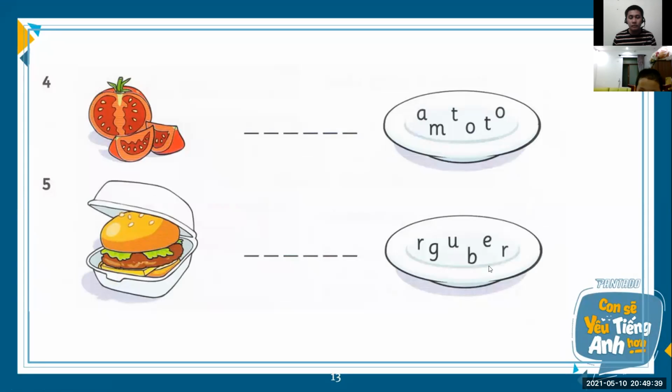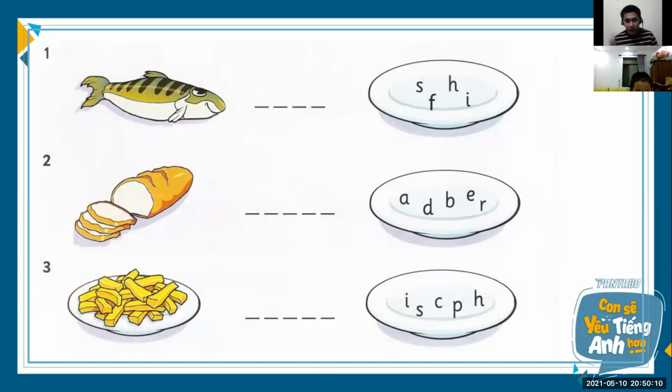Yeah. Tomato. Okay, can you spell the word? T-O-M-A-T-O. Thank you. Number five. Burger. B-U-R-G-E-R. Okay. Do you want to go back for number three? Try to think again. I-S-C-P-H. So you can just ramble it. Try to think what word you could have with these letters.